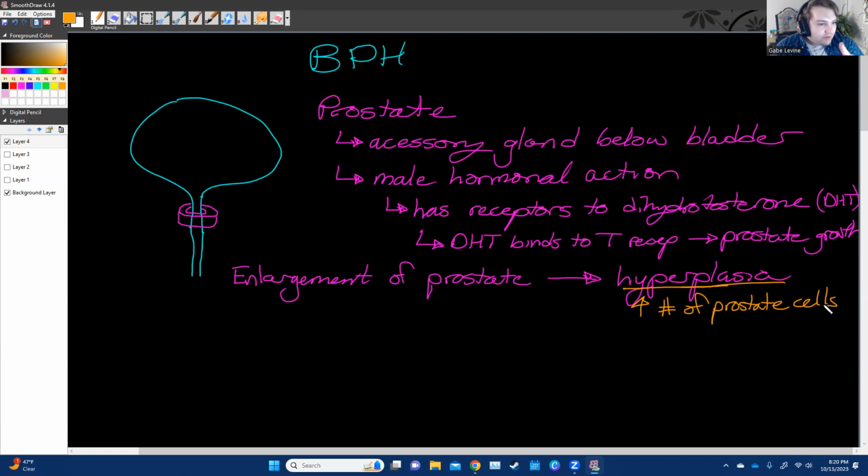So testosterone is coming along, binding to the receptors on the prostate, causing it to grow. Then all of a sudden, you have more prostate cells, which means that there's more testosterone receptors, which means that there's more growth happening, which means that there's more cells and then more testosterone receptors. And so what ends up happening is you get this continual growth of the prostate, which in a lot of ways mimics what cancers do. The difference between BPH and prostate cancer is that BPH will not metastasize. And specifically, the reason why has to do with the balance of these hormones. So let's dive into the pathophysiology a little bit more here.